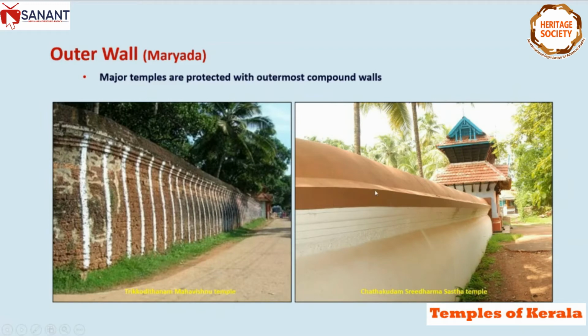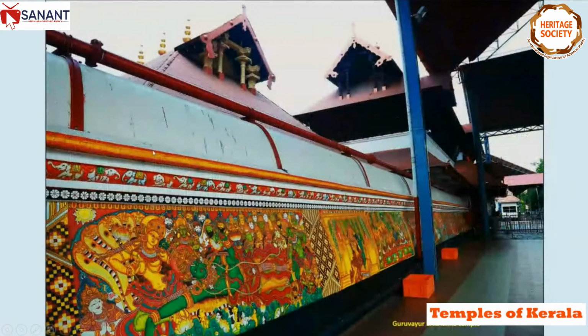This is plastered. And at the entrance of this outer wall, there may be gopuras. And just to see this one, some wealthy temples may have the outer walls decorated with mural paintings. An example from Guruvayur Sri Krishna temple.